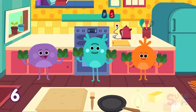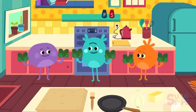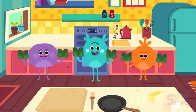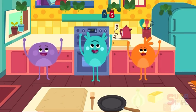Superb swooping, Bumble Nums! Do you have the 6 bunches of swooping spinach? Now that we have the secret ingredient to make our swooping spinach pies, it's time for the cooking countdown!